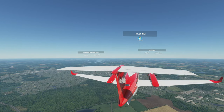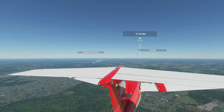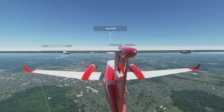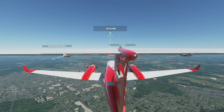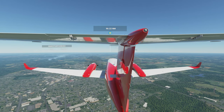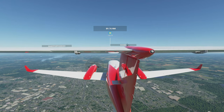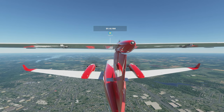So I have a new set of Logitech panels. I have a switch panel and a multi-panel. So this flashing strobe, I should be able to turn off by clicking here. And it's still going. Okay, that's probably not the strobe then. Maybe that's the beacon. Let's see. No, that's still going. I'm not sure which of these lights that is then. Oh, that was nav, okay.